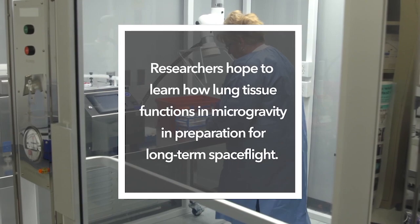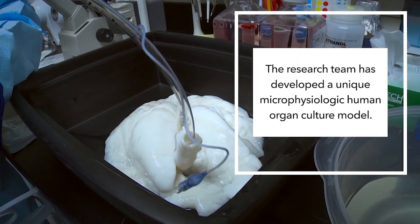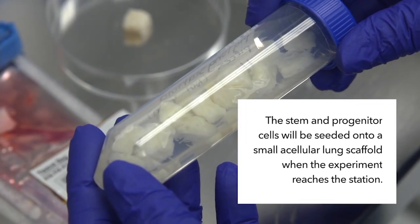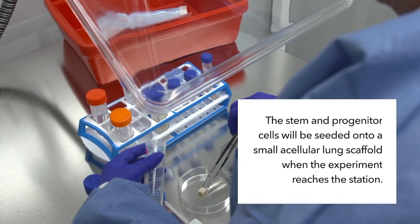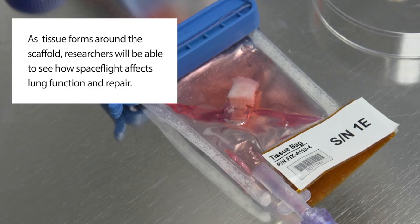We've created a model of the human lung that has most of the cells in it that a lung would have, and we're going to use this model to evaluate what happens to your lung on long-term spaceflight. We're using stem and progenitor cells. They're the cells that give rise to the cells that allow you to have gas exchange and breathe. The larger mission is to eventually someday be able to, instead of make pieces this big, make a lung this big for transplantation for somebody.